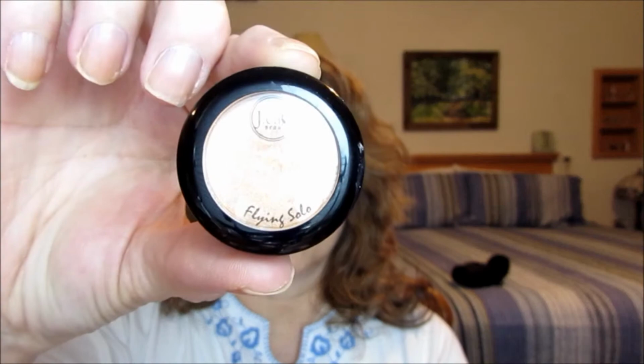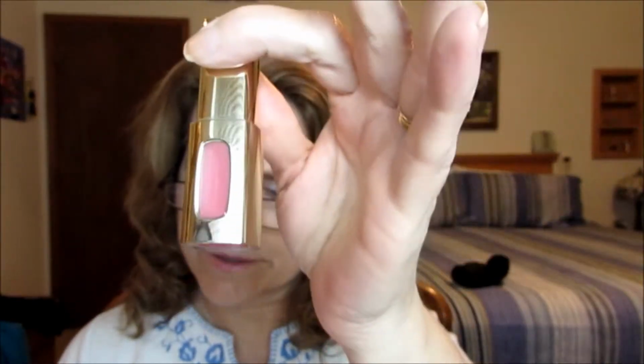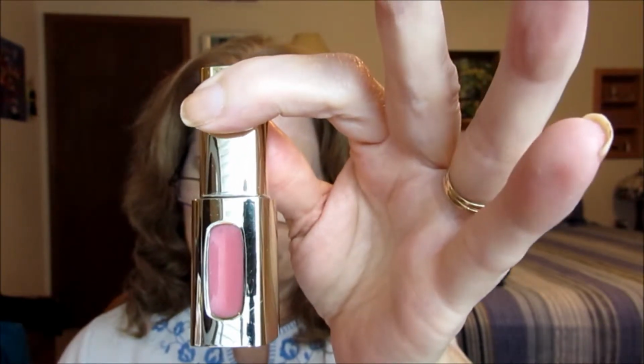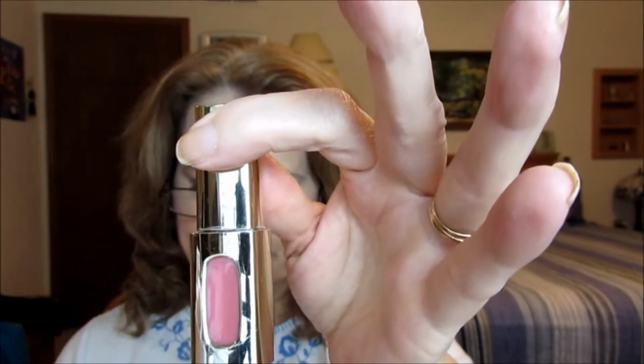First of all, this eyeshadow that I got from my Ipsy bag for August. L'Oreal Paris Extraordinaire by Color Riche Liquid Lip Color. I actually have it on right now. It's a little bit pale, so this is something I might put over a much darker lipstick. So why don't we give that a try?